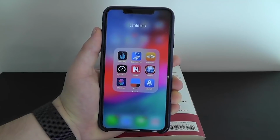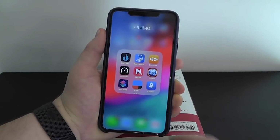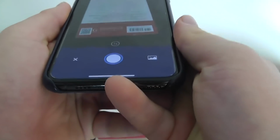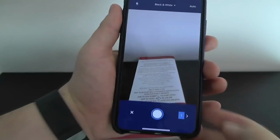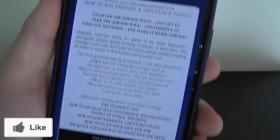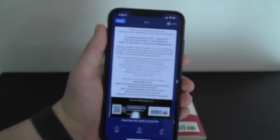Now the next app that we have allows you to scan documents directly from your iPhone. It's called Scanner Pro. There's also a free version as well. Either one works. And what this allows you to do is scan documents using just your phone. So let's take, for instance, this back of a book right here. It will automatically scan that, and it will turn it into a black and white document as if you had scanned it on an actual scanner. Look at that. This is very high quality. People wouldn't even know it came from a photo.